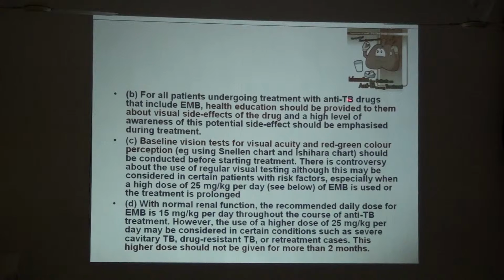For patients who are given ethambutol, health education should be given to them about the potential side effects, and the patient should be made conscious. The baseline visual acuity test with Snellen's chart and Jaeger chart can be done before starting the treatment. And for monitoring, actually there is no recommended duration. It could be every 1 to 3 months; if everything is normal, they can be monitored.